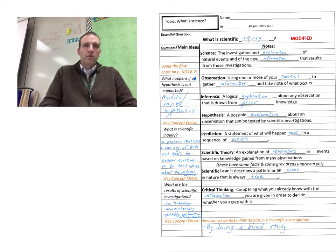There were 4 review questions that went along with this Cornell notes assignment. The first one was using a flowchart on page NOS 6 and 7. What happens if a hypothesis is not supported? If you looked at that flowchart on the bottom of 6 and 7, it will be to modify and revise the hypothesis and then start over.